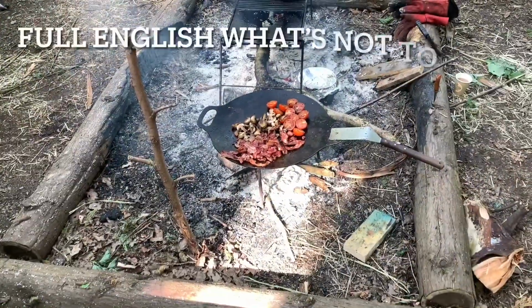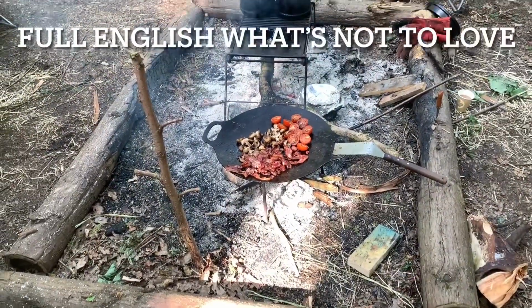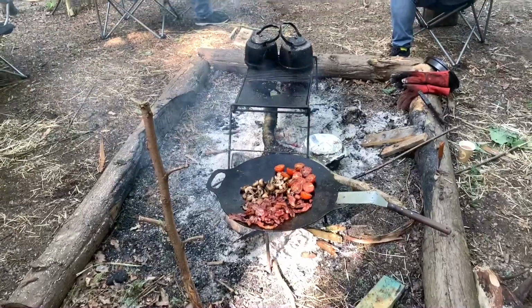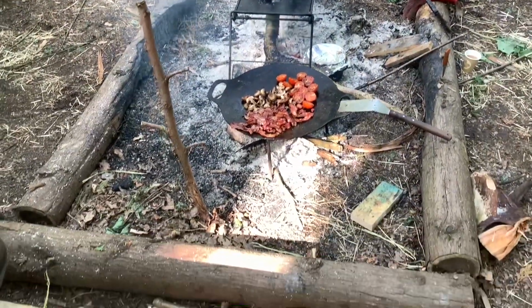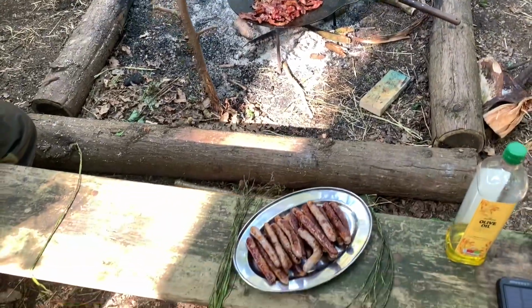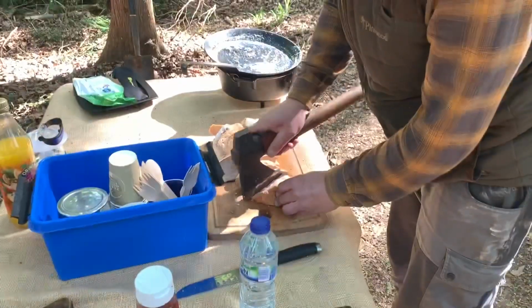Bread as well. So, do I build up the fire underneath that? We could do the bread on the grill. Yeah. And then the eggs on the flat bit. Yeah. Good. We've got the beans that are just so. That's alright.